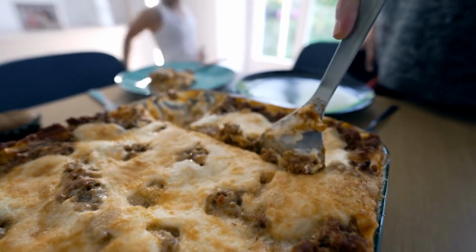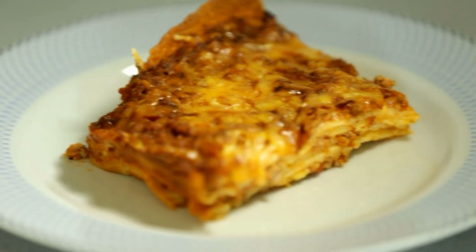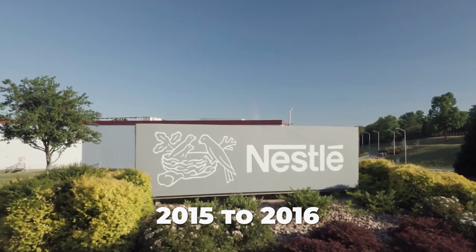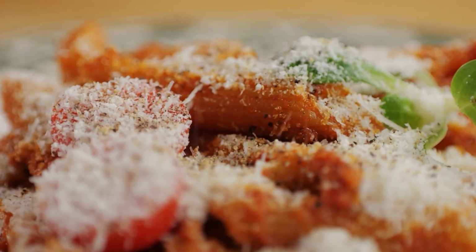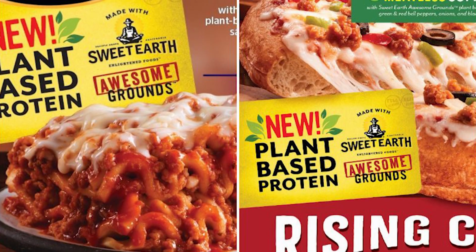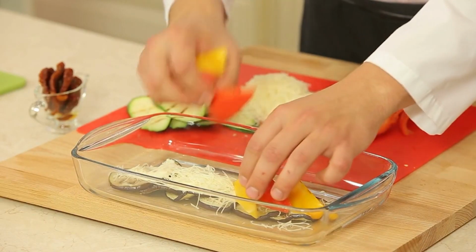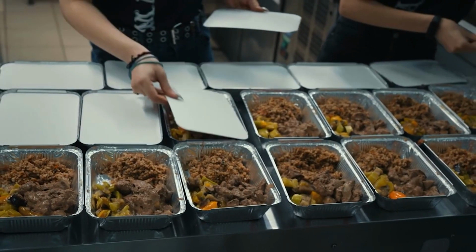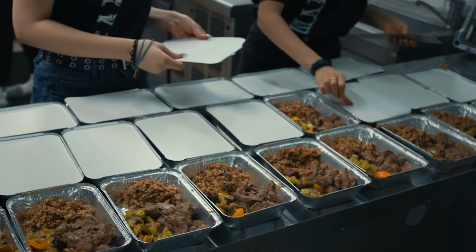The company's main production facility is located in Newark, Ohio, where it operates one of the largest frozen food plants in the country. Around 2015 to 2016, Nestlé, the parent company of Stouffer's, reduced the number of components in Stouffer's lasagna from 19 to 15, removing items like autolyzed yeast extract and carrageenan. This effort was part of a broader initiative to remove artificial flavors, colors, and preservatives from its products in response to consumer demand for cleaner labels.